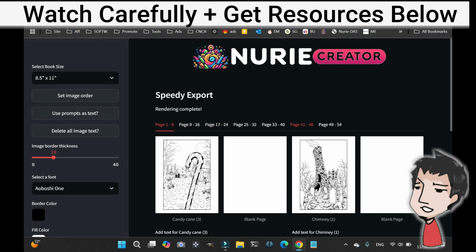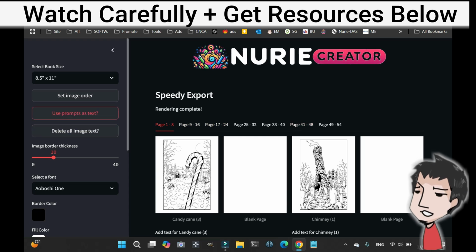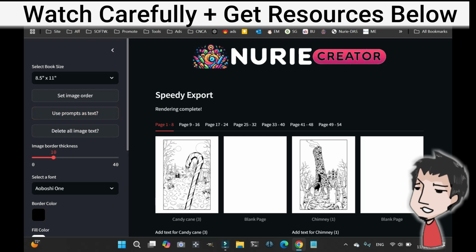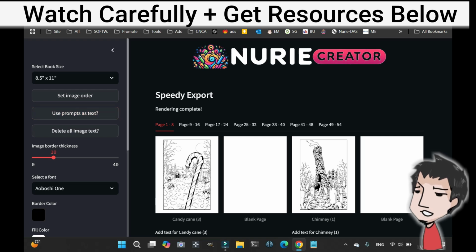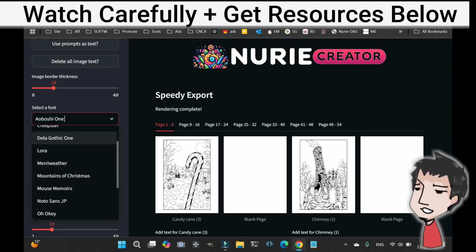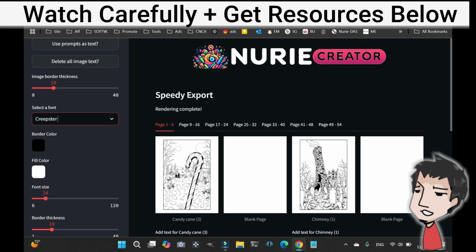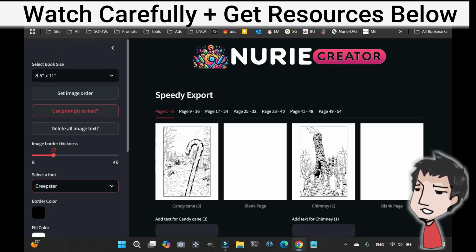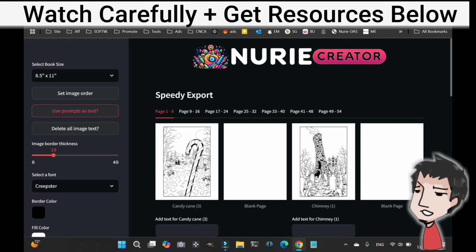Okay, here I am in Speedy Book Export. Now what I want to do is use prompts as text. I want colorable text, but before that I want to choose my font. I'm going to go into here and I'm going to choose, what do we got? I want to choose Creepster. Creepster is a nice little scary Halloweenish, Christmas-ish font, and I'm going to use prompts as text.